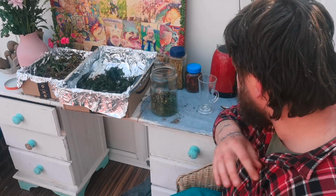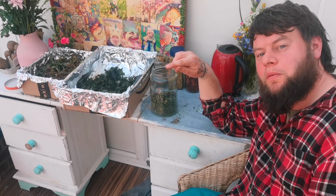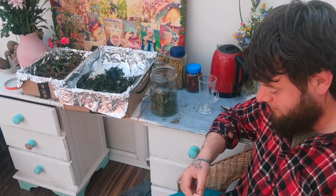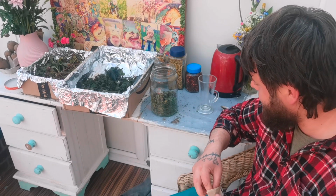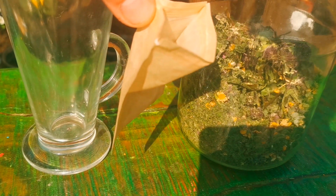And that's it. Then all you do, if you've got a teapot that you can boil it in, so it filters out all the bits when you pour it, that's cool. If not, purchase yourself a pack of reusable tea bags. These are all organic and plastic free and all that. Then simply add 2 teaspoons worth to this.